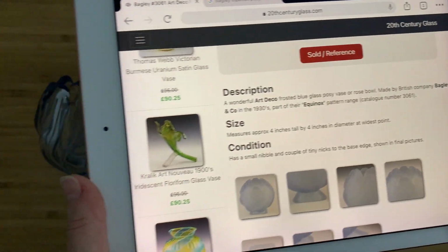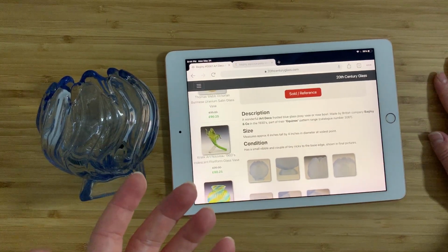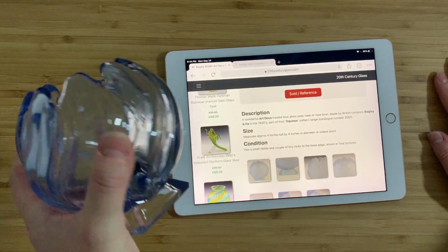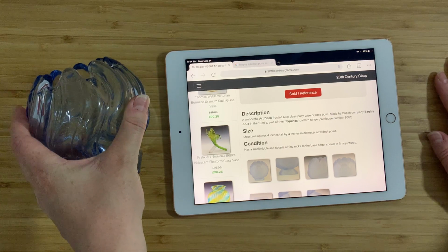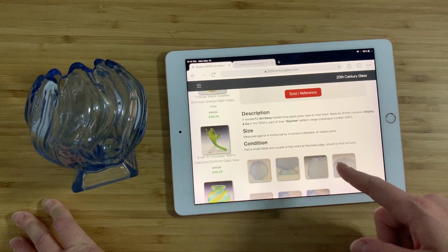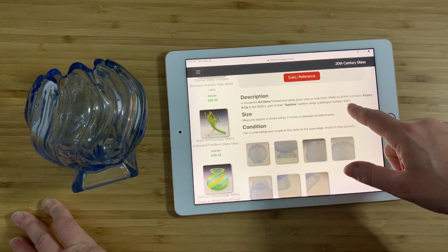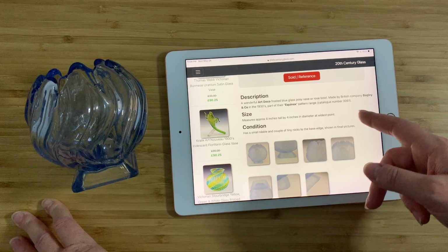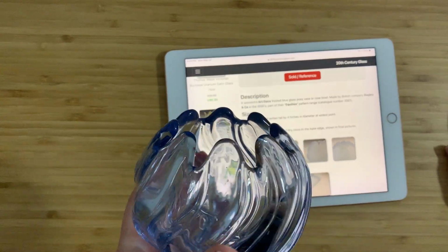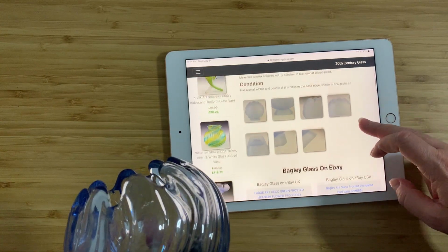Remember, size is important. When it comes to looking at stuff like this, having the exact dimensions of something means you can match it up. That's really great for our purposes. 20th century glass is usually pretty good. If they say that this is 4 inches by 4 inches, and the catalogue number is 3061, they have the catalogues to reference, then it's a fairly good assumption that this is the correct thing. Now, the interesting thing to know about this, though, is that the frosted glass just doesn't look all that great.